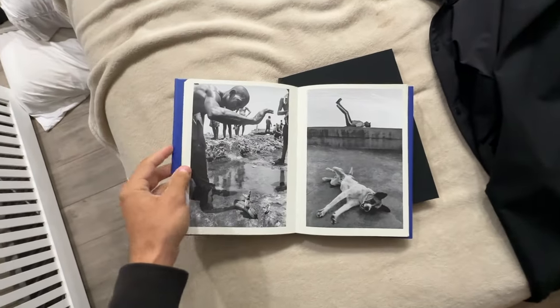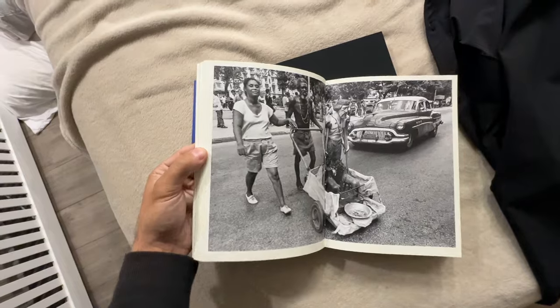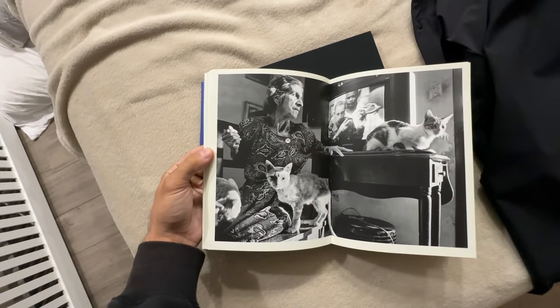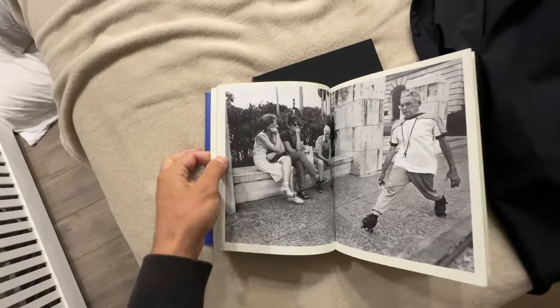And this to me is a very beneficial way of studying photography, is to actually go through photo books that you like, that you find inspiring, and then use them as a toolkit that you can keep in the back of your head, where you have these ideas that you can essentially draw from. And this is a very, very simple message.